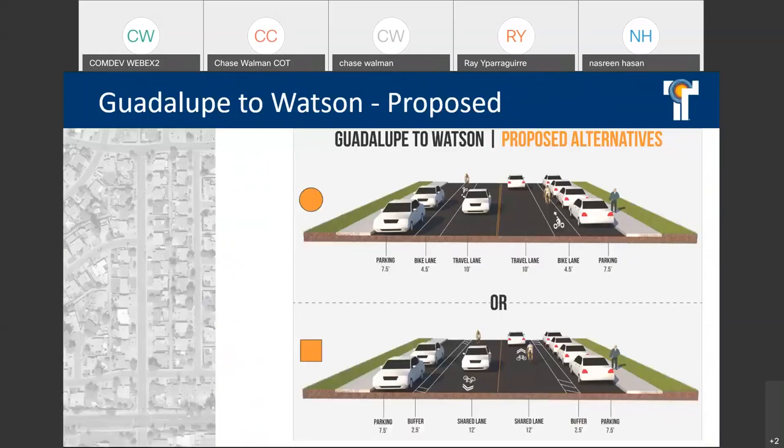And so from Guadalupe to Watson Road, we're looking at two concepts. This area is used by the residents for parking on both sides, so we wanted to maintain that. The top concept shows that we're using bike lanes to separate bicycles from traffic and maintain the parking. On the bottom, we show sharrows where we separate the parking from the sharrows with a buffer, so that if parked vehicles open their doors, there's some space between the bicyclists and those getting out of their cars. Next slide.